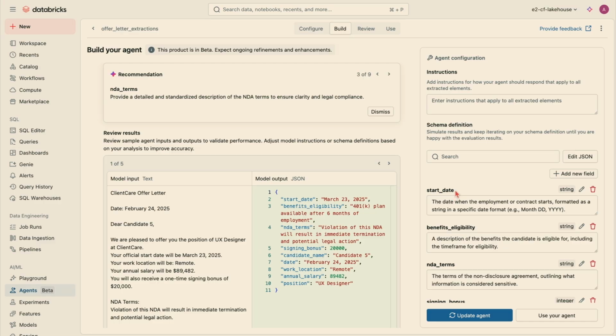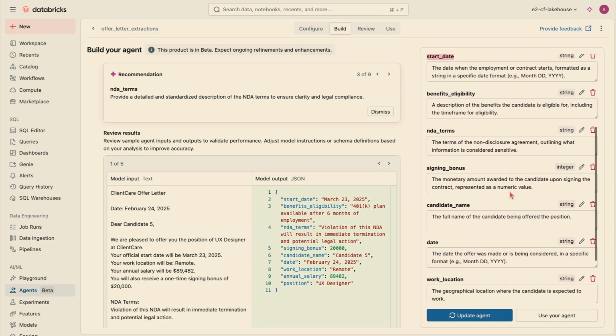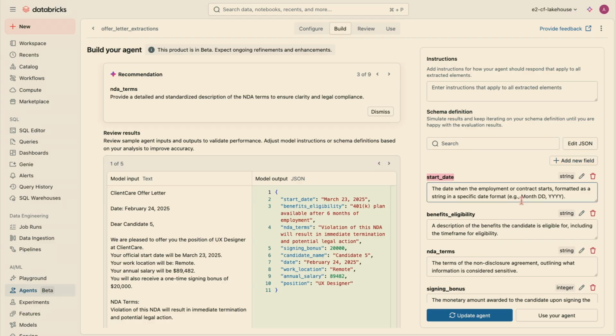You could think of them like column names and descriptions. So we extracted a start date. We think the start date should be month, day, year. You can also include any of these recommendations, add them directly into this schema, like add a new field, benefits eligibility should have this, NDA terms should have this. And if you notice, this is the start of an evaluation metric. So this is an eval.